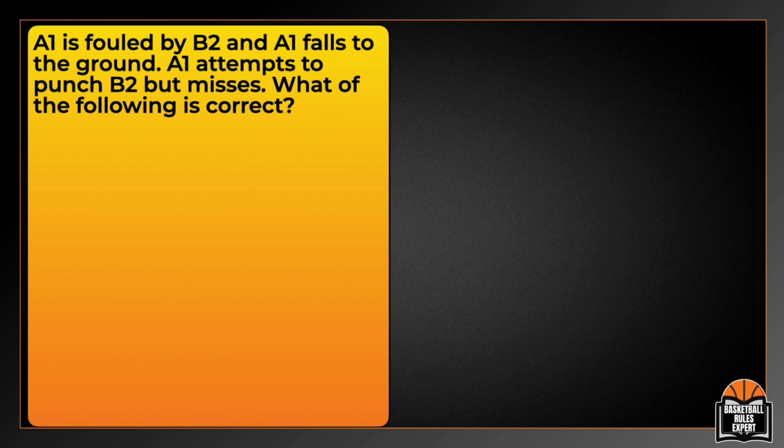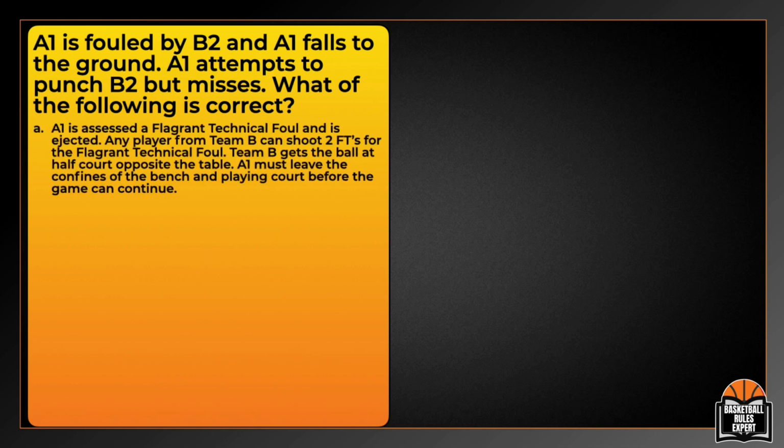A1 is fouled by B2, and A1 falls to the ground. A1 attempts to punch B2, but misses. Which of the following is correct? A, A1 is assessed a flagrant technical foul and is ejected. Any player from Team B could shoot 2 free throws for the flagrant technical foul. Team B gets the ball at the half court opposite the table. A1 must leave the confines of the bench and the playing court before the game can continue.